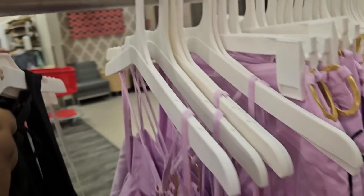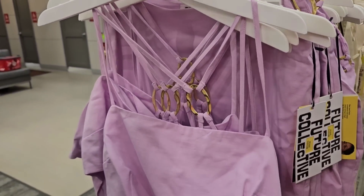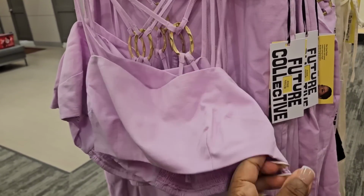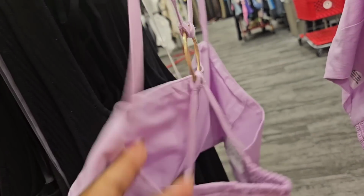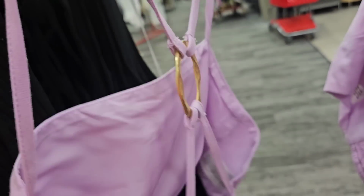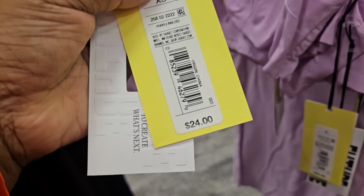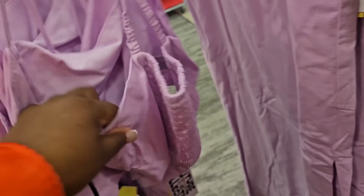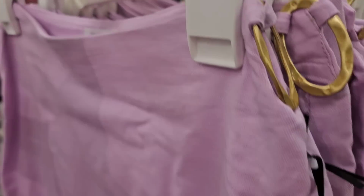Also, it was this lavender set. This is a crop top or a tube top type of set. This isn't something that I'm comfortable wearing. I am plus size and I am top heavy, but it had this beautiful hammered gold detail. The top retailed for $24. It does go up to a 2XL and it does have the scrunchy back for all of my beauties who are willing to try it.